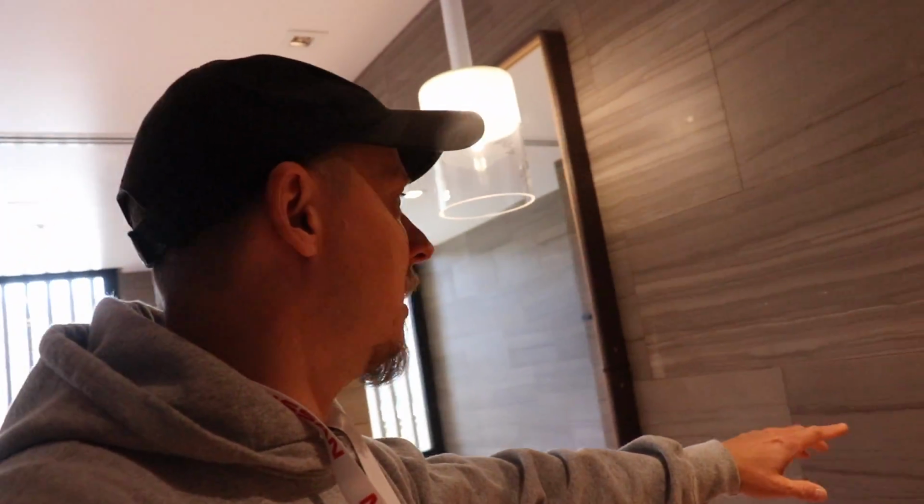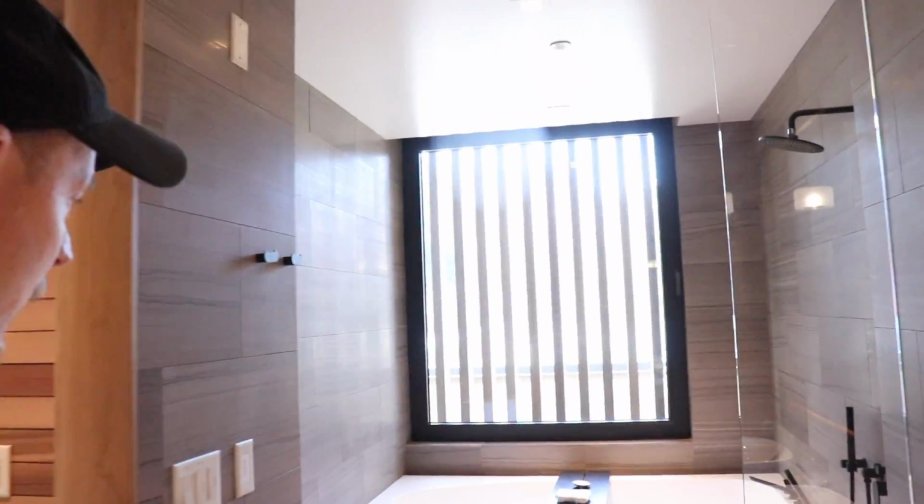I mean, everything is so nice and fancy. It looks like marble, not really sure though, but that's beautiful there. And then of course, I got a big soaking tub, big soaking tub and another one of these showers. Nissan has, it's just amazing.